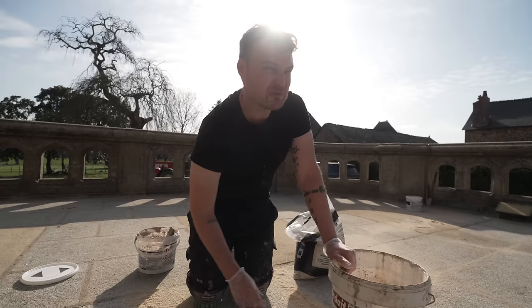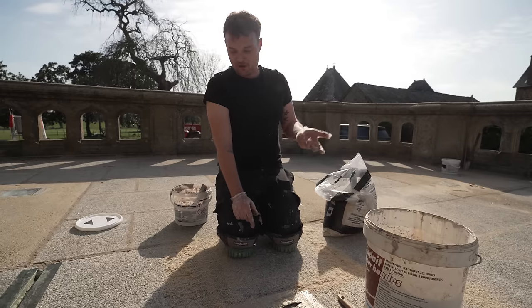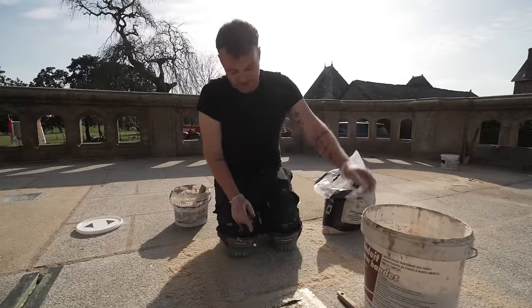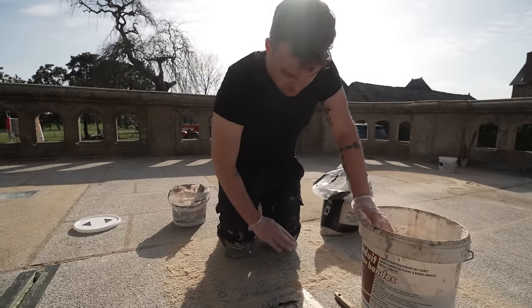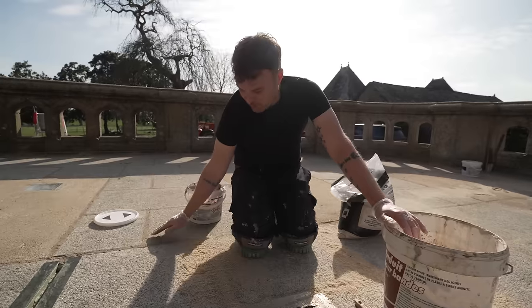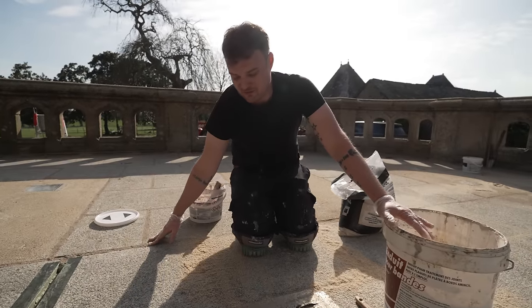Or method. I've changed my method because before, I was mixing ash from the fire with sand to try and get that old sort of colour. But I noticed it's only on the surface. So if it scratches off, and it will weather off, then the white grout underneath just gets exposed.